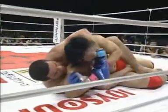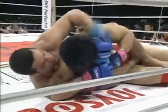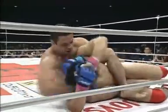Got the hooks in, and now we'll try to secure that choke, but Minowa doing a good job right here. He needs to free. Well, he's got the underhook now, so he can follow Minowa's back. Minowa should have turned out of there before he got that underhook. There's a hammer strike by Gracie.